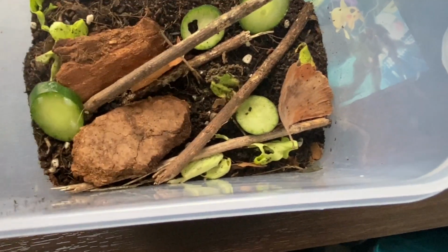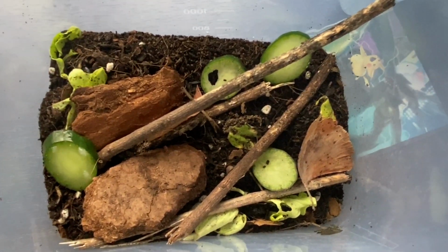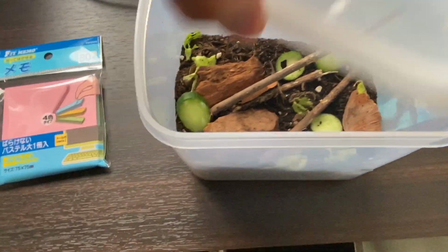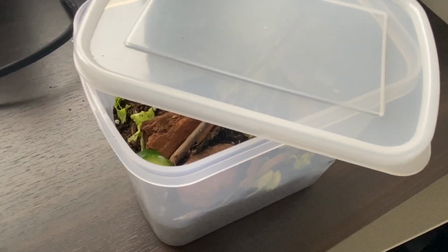So again, just soil, some things that they can hide under, twigs, rocks, pieces of wood, and then just put in some veggies. You need to keep it moist. Give it a spray every morning with some water. And when you put the top on it, if you seal it, it's gonna get moldy, so something like that. And that's how you make a roly-poly habitat.